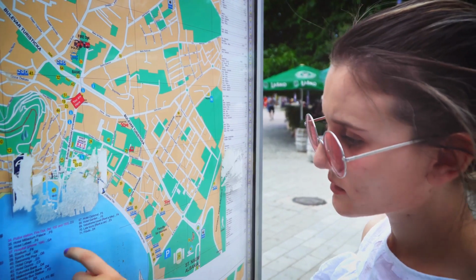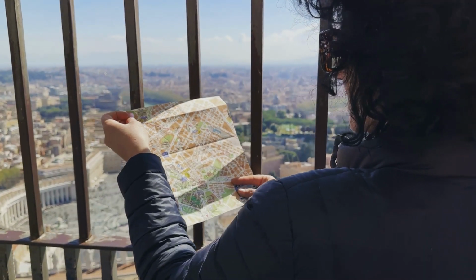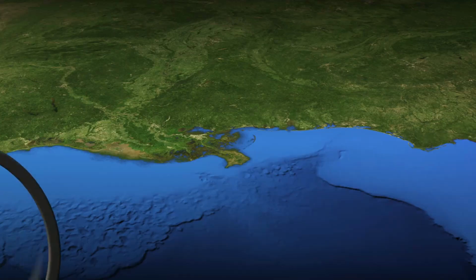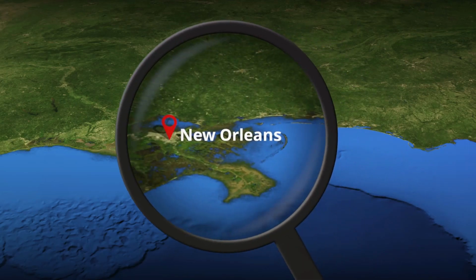In such cases, a detailed city map will be your best friend. It's not just about getting from point A to point B, it's also about understanding the layout of your city, knowing the quickest routes to safe locations, and identifying potential hazards or areas to avoid.